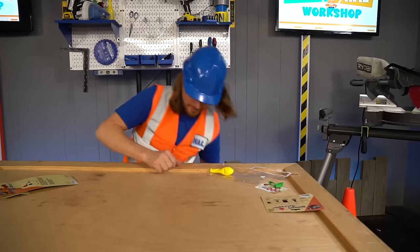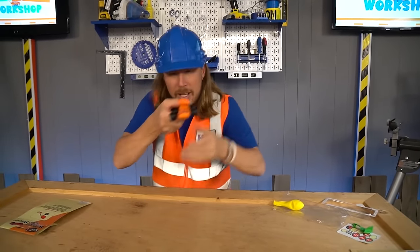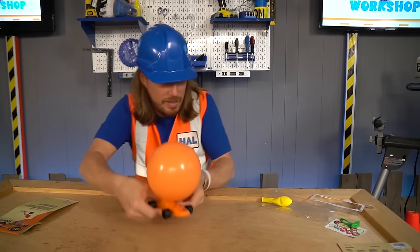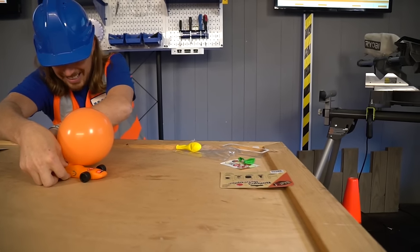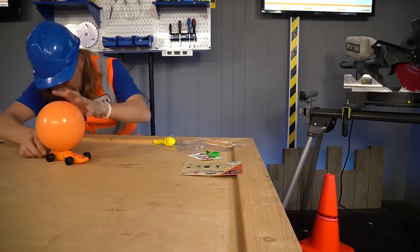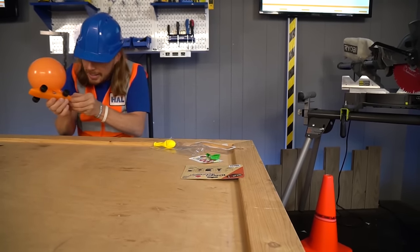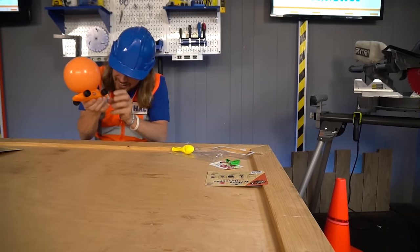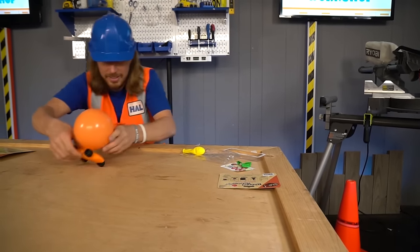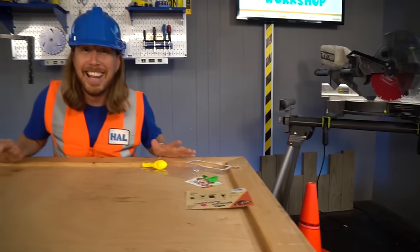Oh, let's try it one more time. Here we go. Let's put some air in the balloon one more time. All right, maybe we need to put it a little bit closer. Oh, let's fix that. There we go. All right, here we go. Oh, hold on. Oh, no. Might need a little bit of work to it. Let's see here. Oh, there it is. Okay, here we go. Whoa, wow. That was awesome.